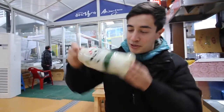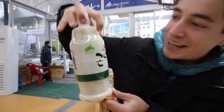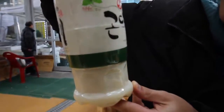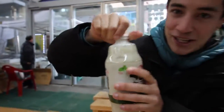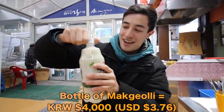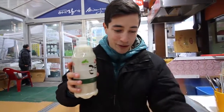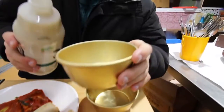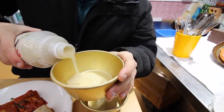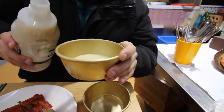So I'm going to mix this up a little bit. And as you can see, it has a completely milky, cloudy appearance. And I'm gonna very carefully open this so it doesn't pop. Okay, we're good. And she's given us these little metal bowls. So I'm gonna pour some in here. And apparently this goes really well with the kimchi jeon.